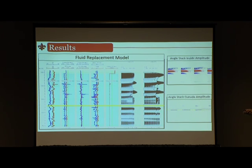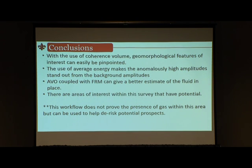And we look at the gas saturation, really strong amplitude, and it decreases quite a bit from here to here. This is characteristic of inside the amplitude. So in conclusion, you can pretty much draw that these coherence volumes are really pointing out these geomorphological features and really helping to pinpoint locations of interest within this underexplored area.